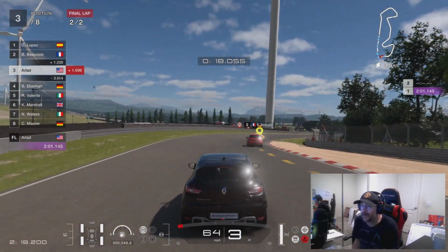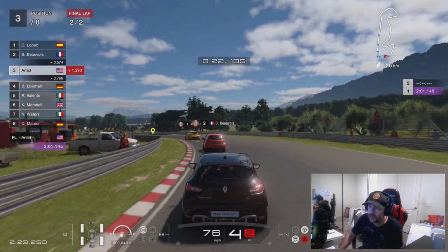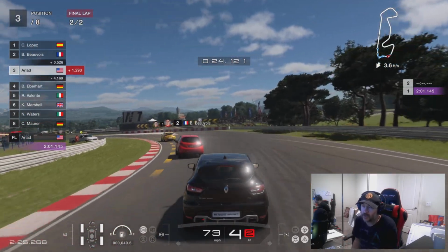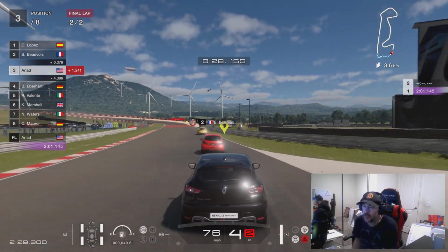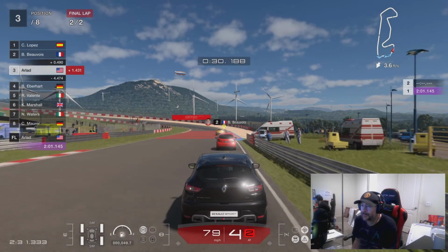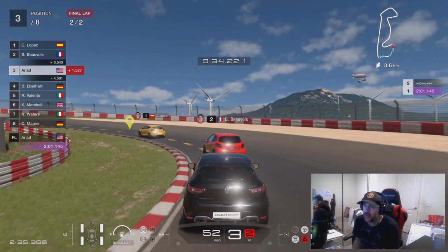If you're a fan of cars, car collecting, let me know if you've actually played the game as well and did you do it a different way? Did you just grind out races and then buy the cars from the used car lot? Definitely find a way of saving up cash.